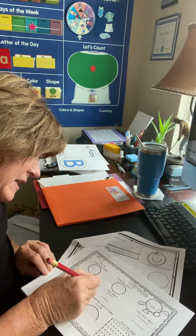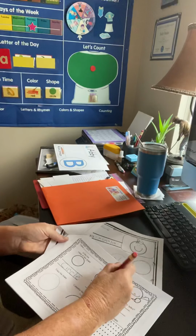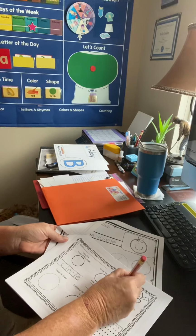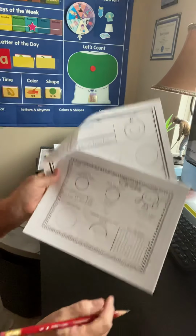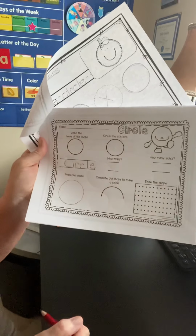You could highlight and let them trace it. And here, it's right up here, okay? So in fact, that would be good to trace first. Sorry about that, I never use these pages. They were printed for us and we made the little packets together and I thought, oh, I haven't done that one. Now it says, how many corners are in the circle?